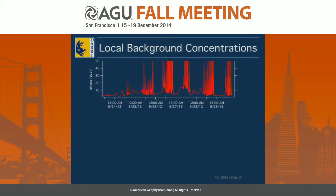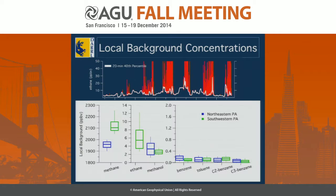The final thing I want to talk to you about is background concentrations in the Marcellus. We were monitoring while we were driving between the sites. And because we were in a mobile lab, there were interferences from on-road emission sources. So to isolate the background while we were driving around, we developed this percentile interval analysis to isolate this background, and this is an example of what it looks like. And we can use that to then compare the background concentrations throughout the Marcellus region.